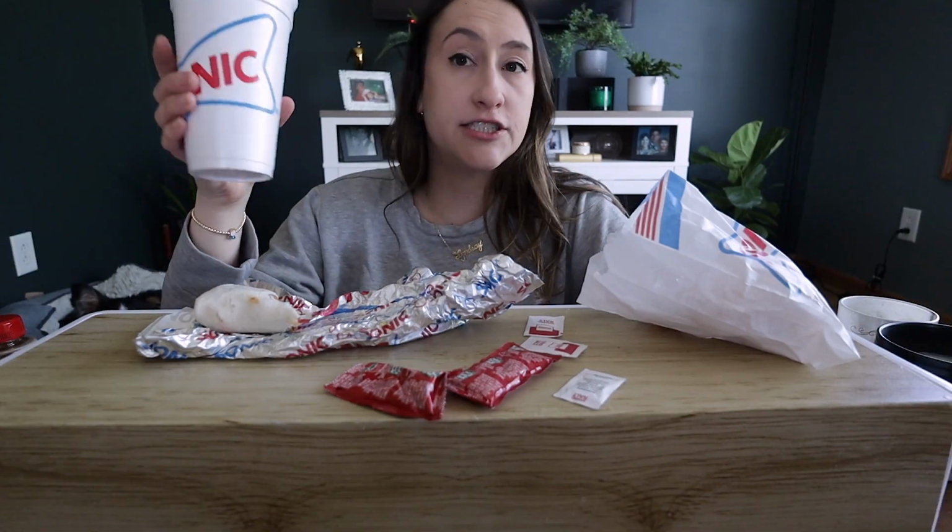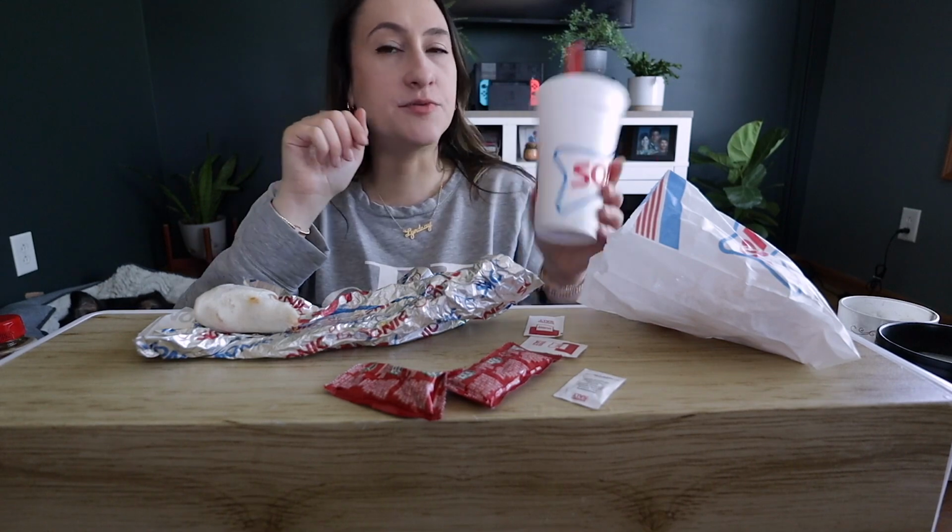All right, I just about finished my cherry limeade, and I take that as a sign I should be done. My stomach is starting to feel a little, you know, that fast food feeling. My stomach kind of hurts. Oh, this was so good though.